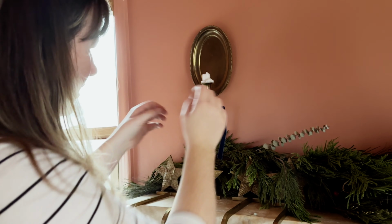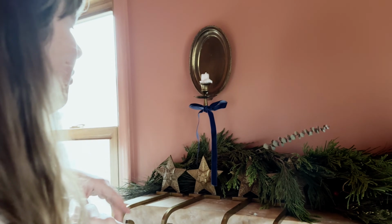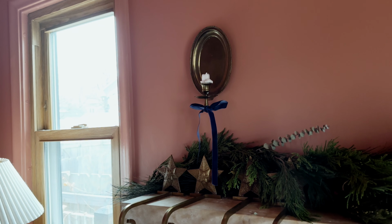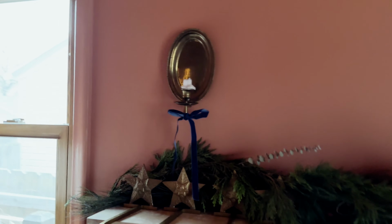Okay. So you can see it's starting to come together here. Okay, yeah, I think that's so cute. It just adds something nice. It doesn't have to be perfect. Bows can be imperfect and still be super pretty. And do the other one.